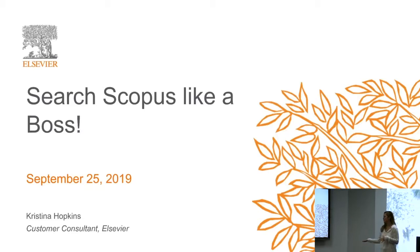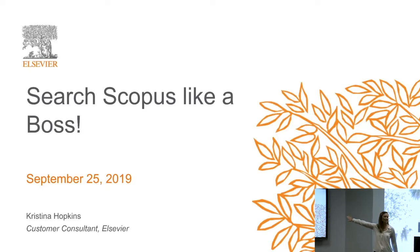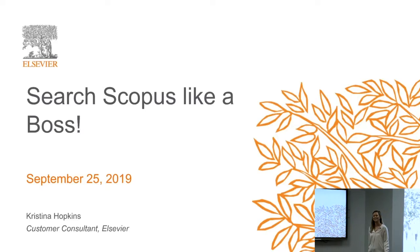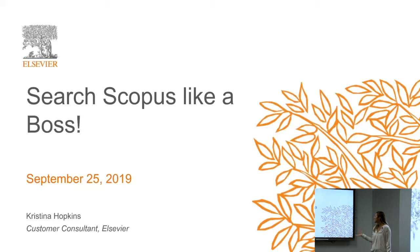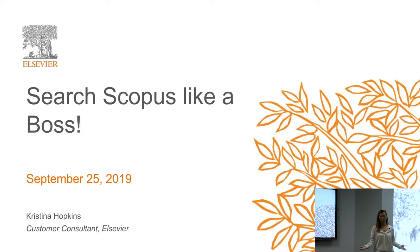So just some background, my name is Kristina. I do work for Elsevier. Some of you may not recognize Elsevier as a company, but you may recognize the term Science Direct. And if you don't recognize even that, you might recognize the little tree that shows up in all the articles. I have been with Elsevier for about 1.5 years working as a customer consultant. Long story short, a lot of my role is doing exactly this. It's teaching about the products that we offer, how to use them, interacting with students, faculty, you name it.